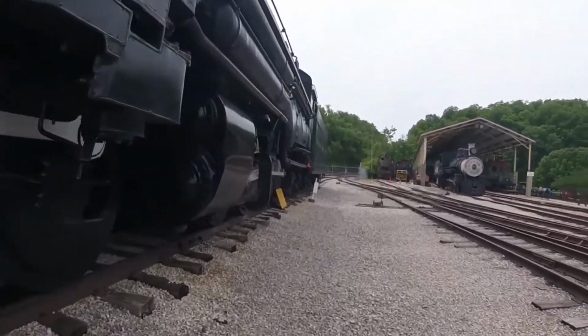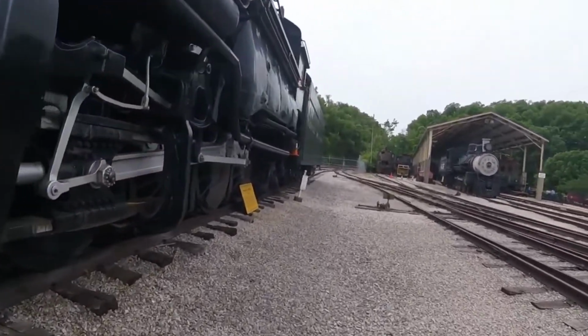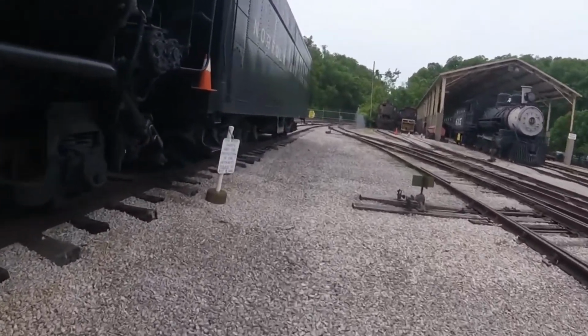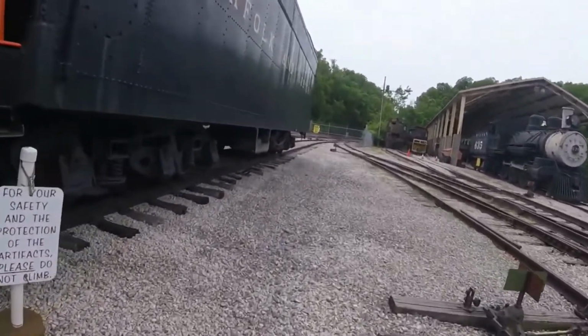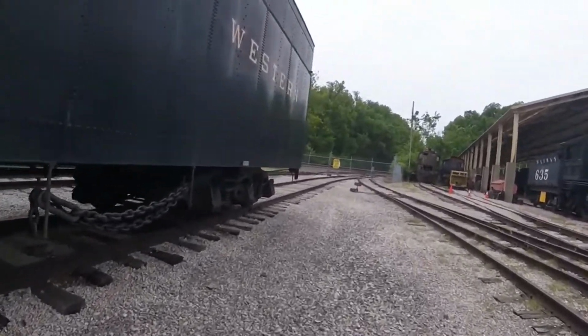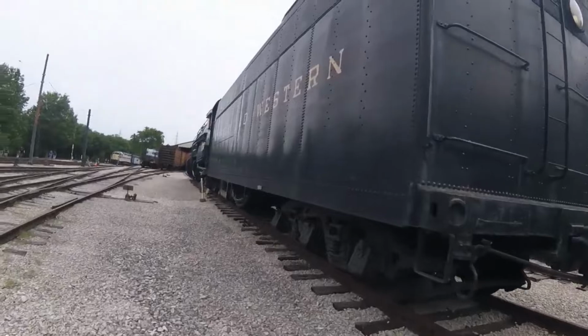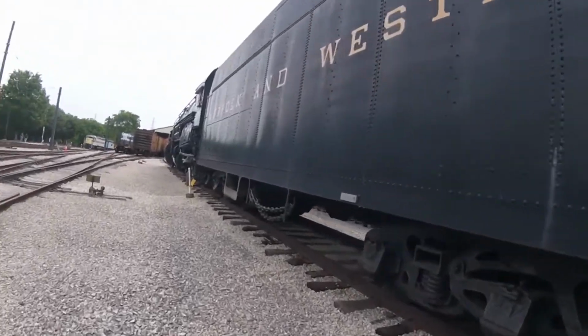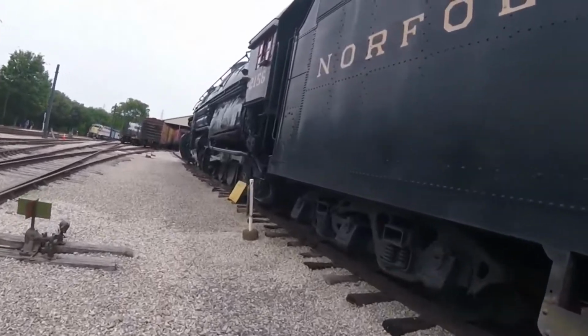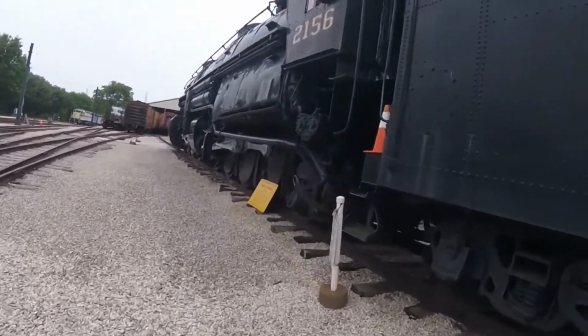Also, Norfolk and Western 2156 is one of two surviving Norfolk and Western 2882s left in the world today, and 2050 is at the Illinois Railway Museum in Union, Illinois. And 2156 can be seen here at the National Museum of Transportation in St. Louis, Missouri, where it can be seen on display today.